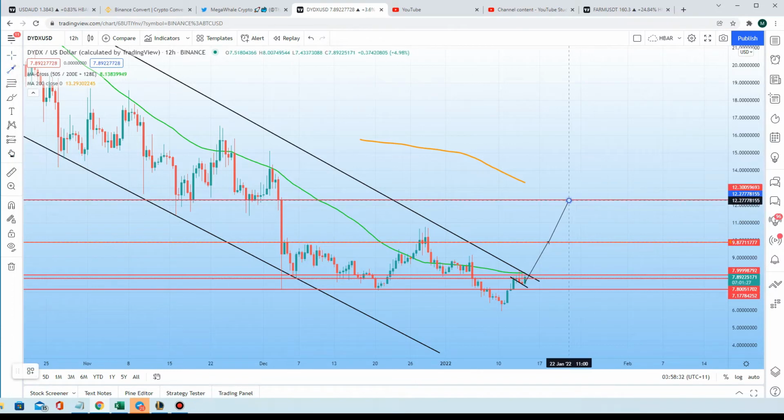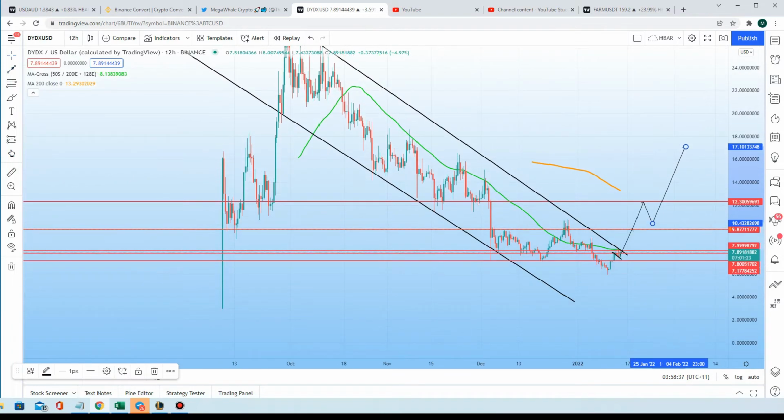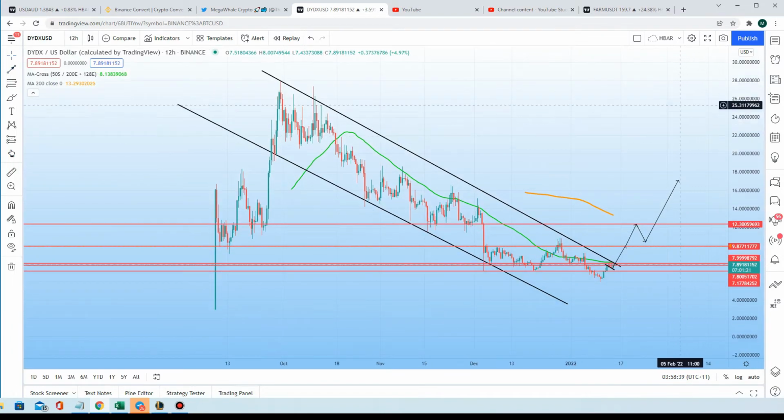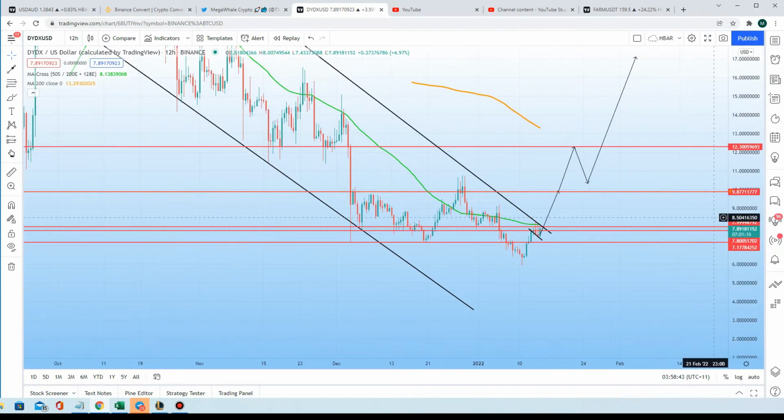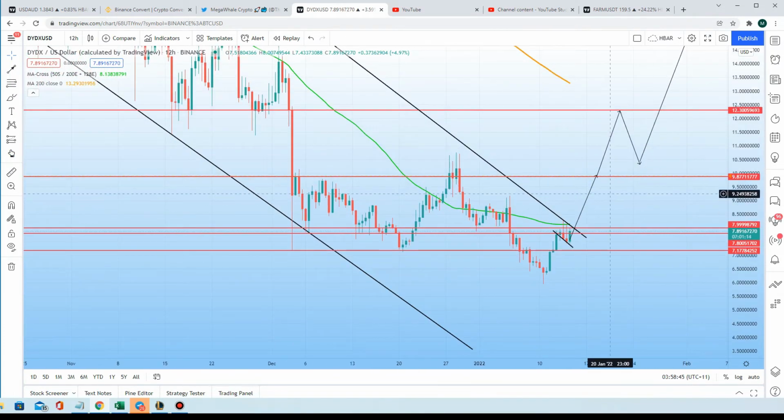And obviously, this is where the fun begins. Above $10 is when we're really starting to move and really starting to fly, and realistically we can push all the way back up into the high 20s. If the whole entire market reverses and we see a good reversal all around, we will definitely push upwards.